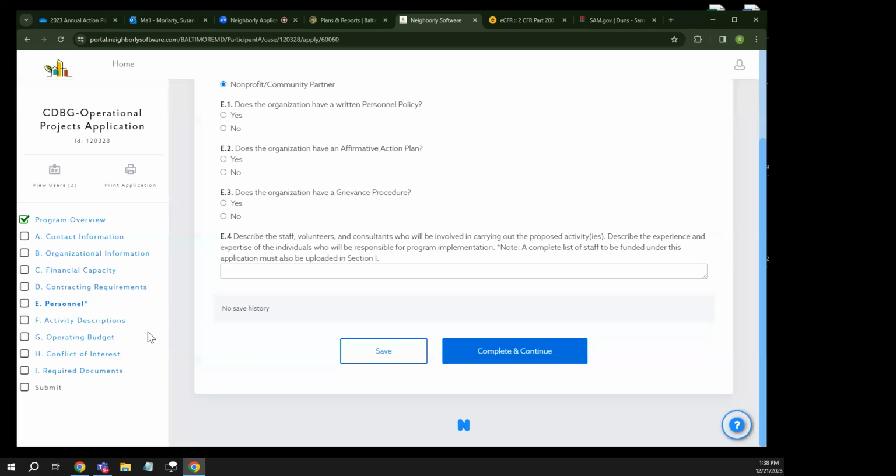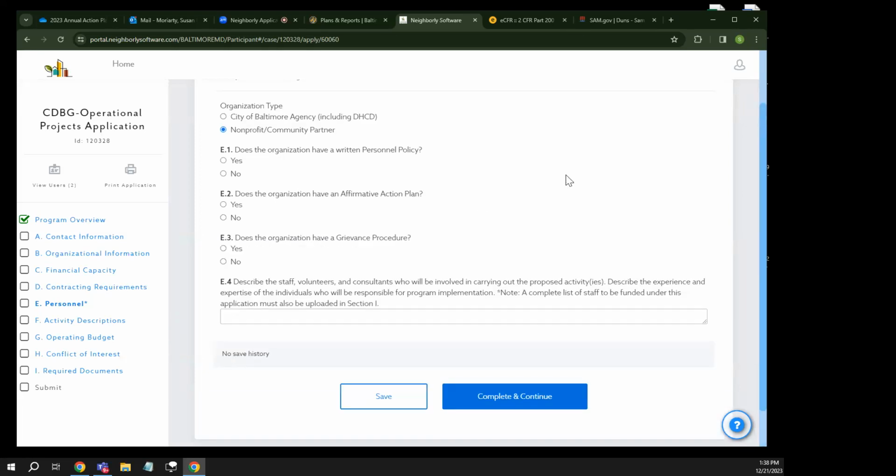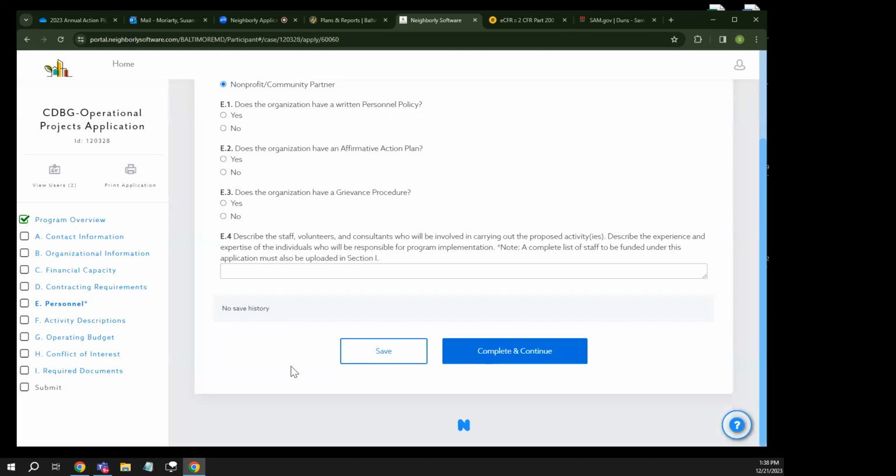If you don't meet E1, 2, and 3, does that automatically disqualify you if you don't have one of those? Carol, what do you think? I would say no, but we are weighting the application, so it may affect the weight of the application. Yeah. So it doesn't automatically disqualify you, but you would lose points, is what that means.